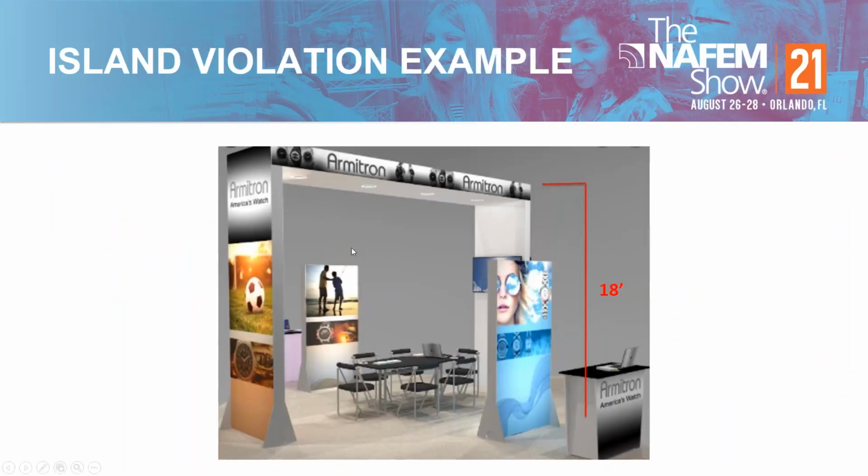So this is an island booth space that has a structure that's above 16 feet tall. So this would be a violation because this is 18 feet tall and the maximum is 16 feet. You can have your hanging sign hanging at 20 feet, but any structures in your booth in an island space have a maximum height of 16 feet.